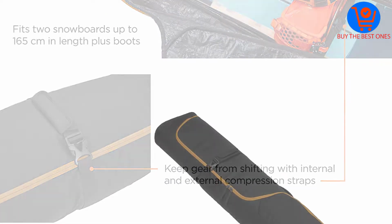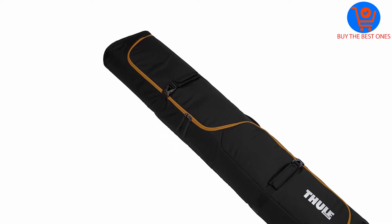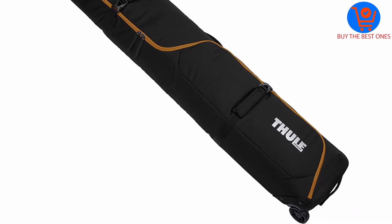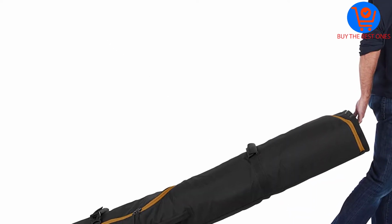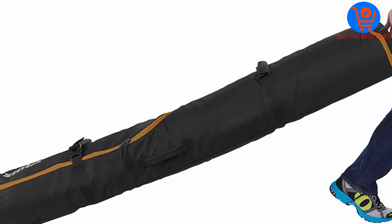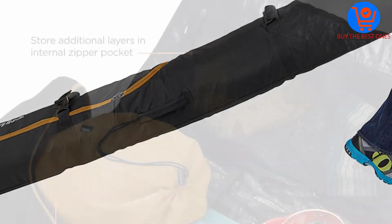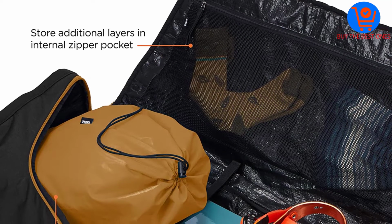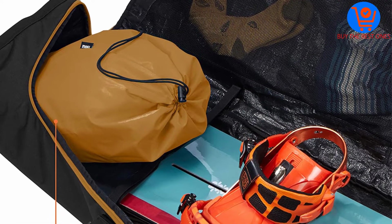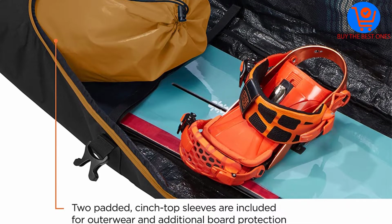this board bag is available with and without roller wheels in order to more precisely meet your travel needs. Integrated attachment points are furthermore compatible with other Thule snowsports bags, including the RoundTrip Ski and Snowboard Boot Backpack, and the RoundTrip Ski and Snowboard Duffel Bag, so you can really set this system up for more gear-intensive trips when you want it. 2 padded cinch bags are present at each end of the bag interior for stashing your outerwear and for additional board protection, while an internal zippered pocket further increases organization potential.